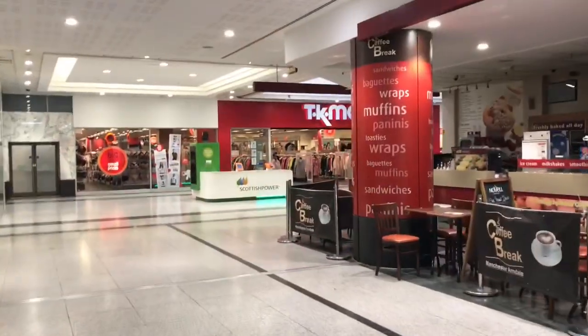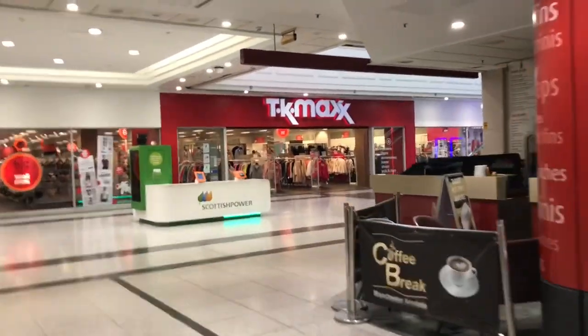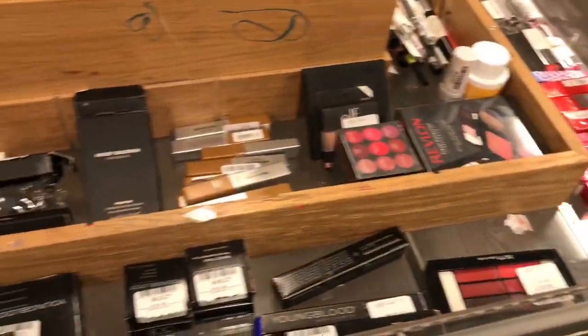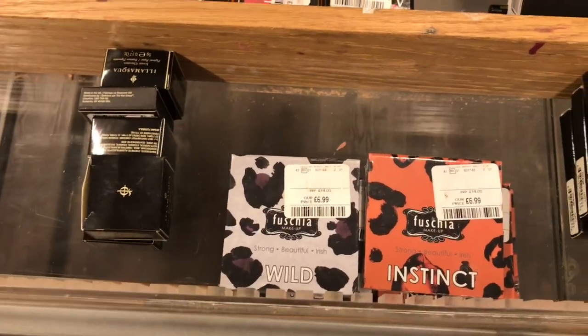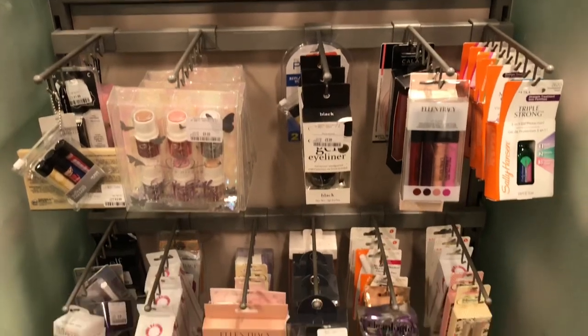So next stop, TKMaxx. I was the only person in that fountain shop as well, so it was amazing. So yeah, it also looks pretty quiet in here. So let's go down to the makeup. Okay, so not much here in this TKMaxx. They do have some stuff from Fuchsia Cosmetics, which I have heard about before, which look pretty cool, but the palettes are pretty nude. And a few bits here on the accessories.